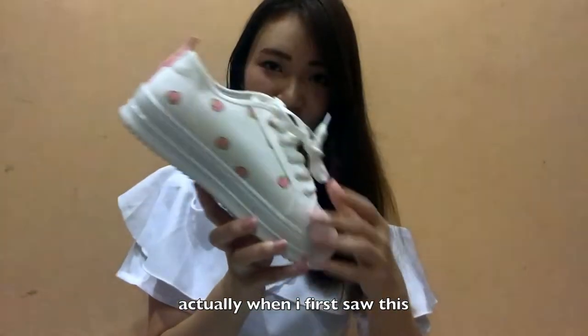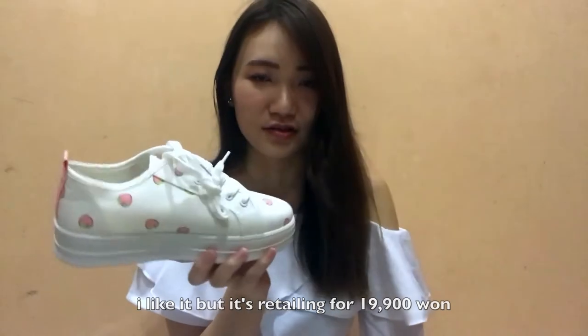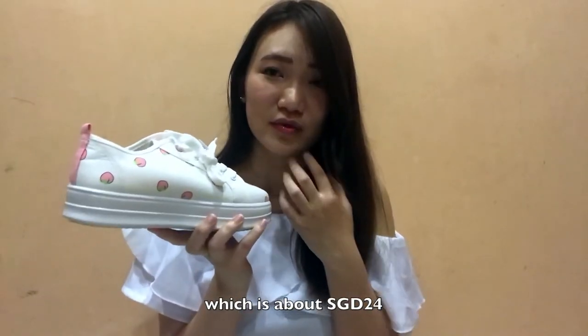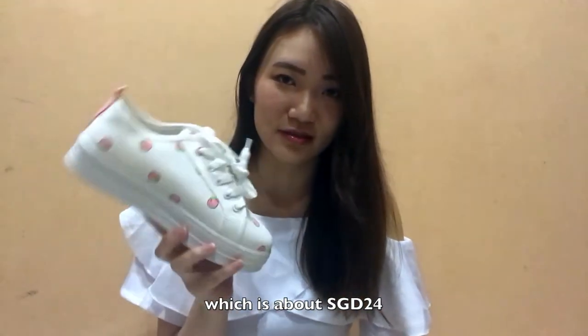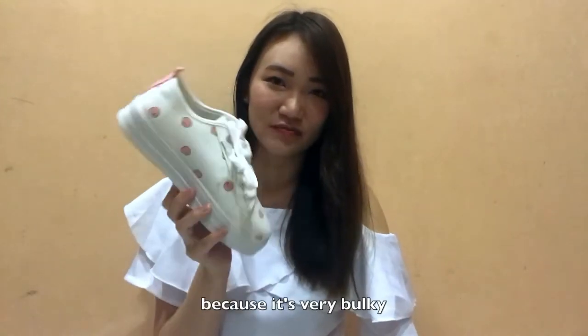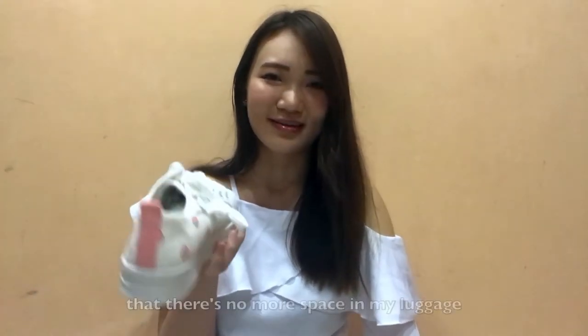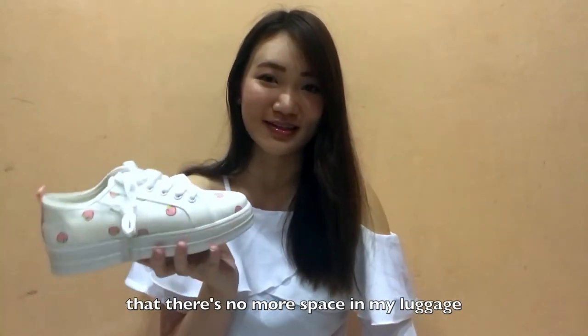Actually, when I first saw this, I liked it, but it's retailing for 19,900 won, which is about $24 Singapore dollars. At that point in time, I'm not really keen on getting it because it's very bulky, and I've already gotten so many snacks at Lotte Mart that there's no space in my luggage already.